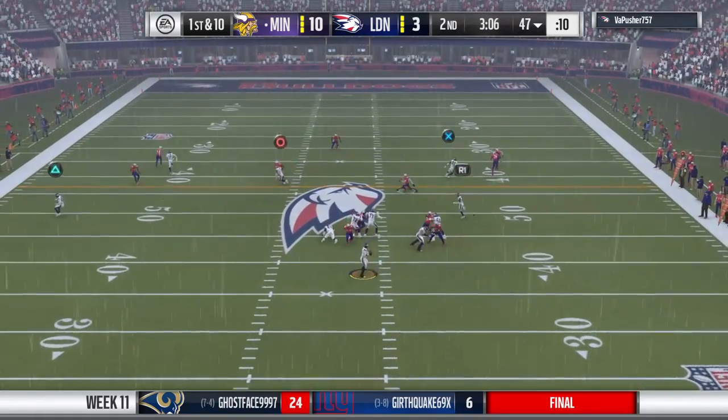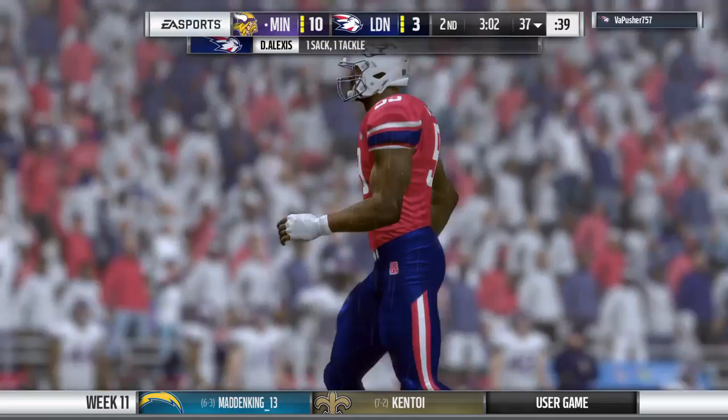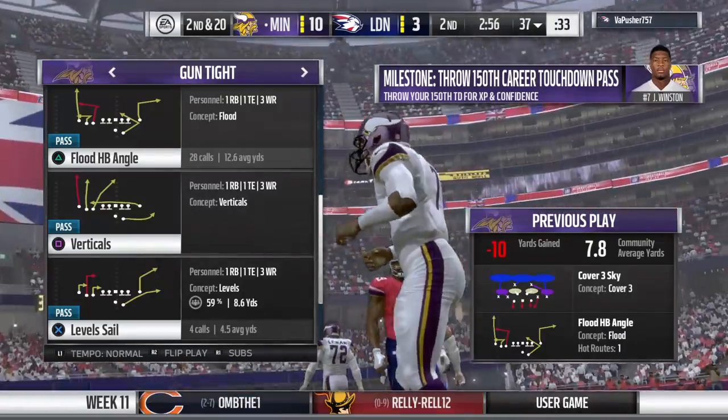Winston now to throw on 1st down. And no escaping this time as he'll go down. They got him for a sack. It'll be a loss of 10. And it'll bring up 2nd.